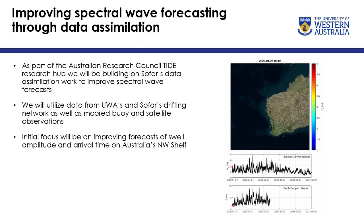All right, and just to finish up, we're going to be looking at developing and applying data assimilation methods to improve swell forecasts, initially focused on Australia's northwest shelf. There's a lot of industry and marine shipping off the northwest shelf due to resources and increasingly renewables as well. As I've learned over the last couple of years, the ships, because they're so large, are preferentially sensitive to swell, because it can cause them to resonate, and it can cause a lot of safety and equipment damage issues.